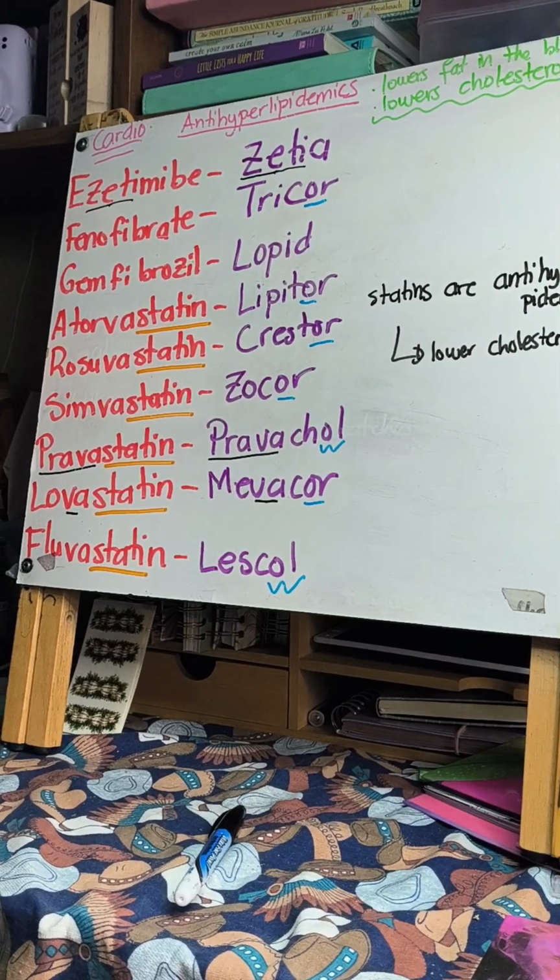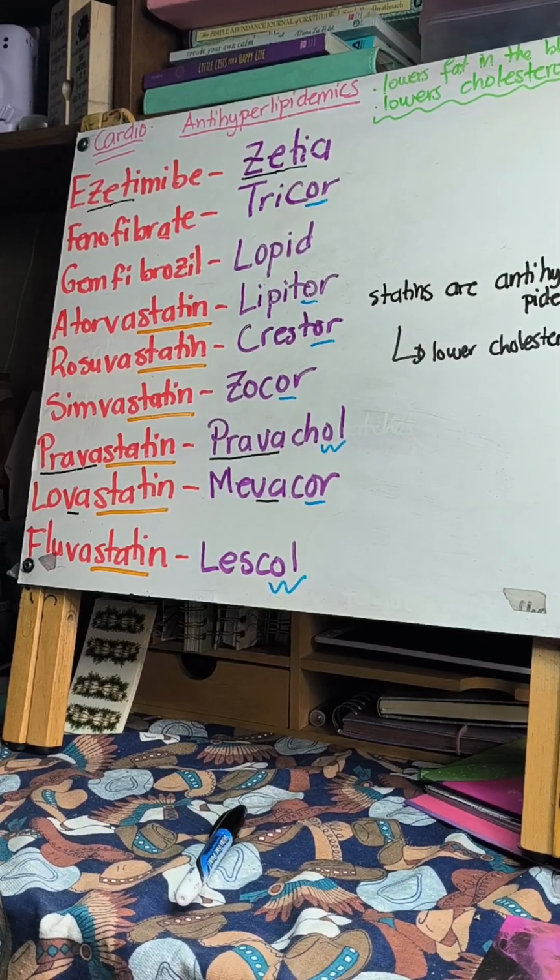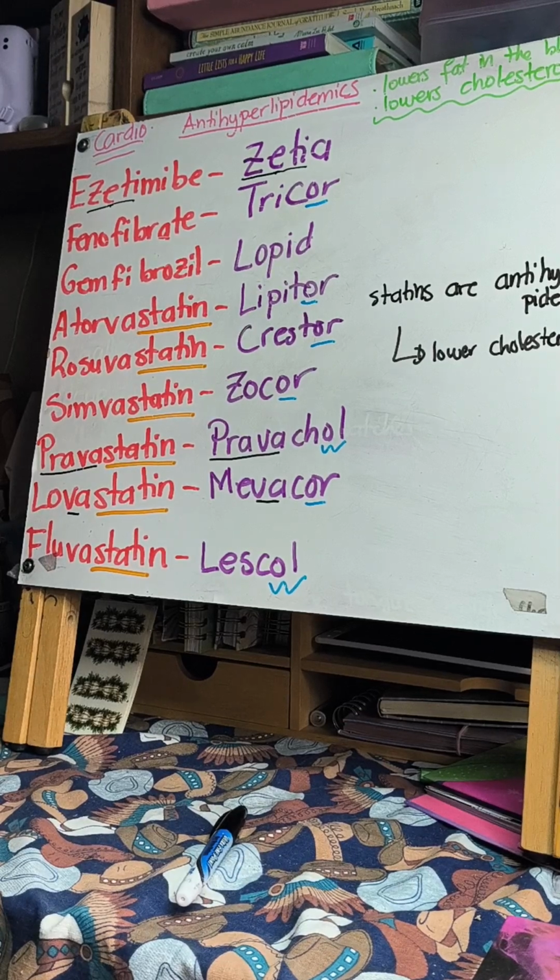These are cardiovascular medications. I'm going over them, but I'm also giving you quiz questions to go over. First question here. What do antihyperlipidemics do? Let me know in the comments. If you don't know, watch my last video because I break it down in there.